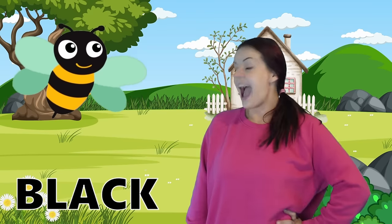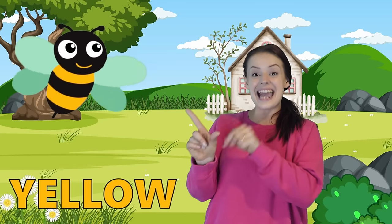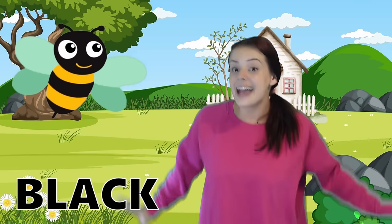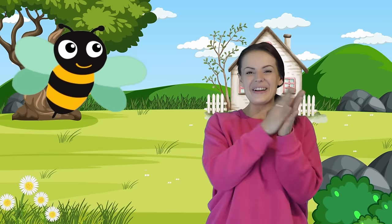Wow! Bee! I see a bee! A bee! Yay! Great job! What colours can you see on the bee? I can see two colours. I see black and I see yellow. Good job, black and yellow. Black and yellow. Yay!